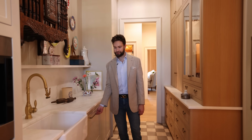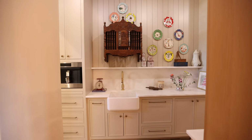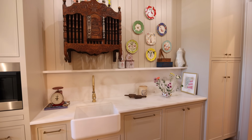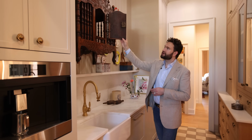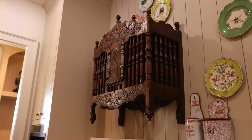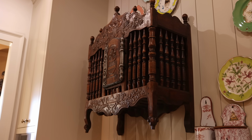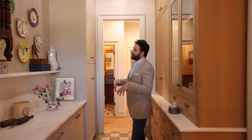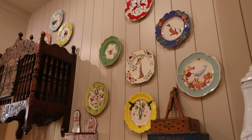The focal point of this room is this 18th century panetière, which is a French cabinet that would be used to store bread and pastries. And I just thought it was such a cool element that my client brought to the home that we really wanted to showcase it. So you see this when you are walking from the kitchen into the scullery. The plates that you see on the wall here are carrying the whimsical touch from the kitchen. These are all sourced from Anthropologie.